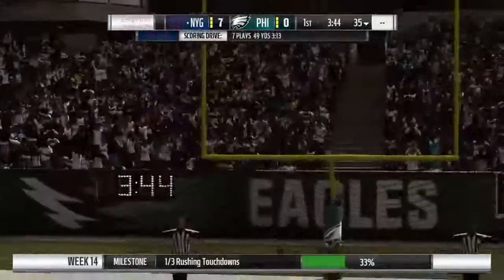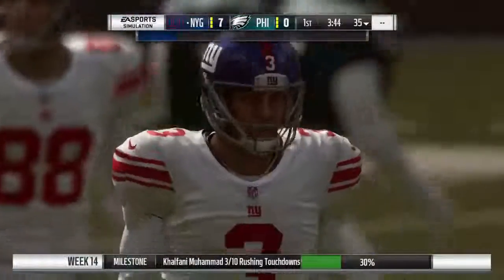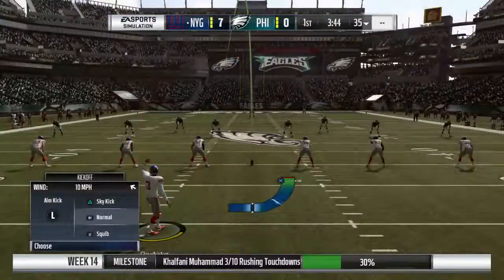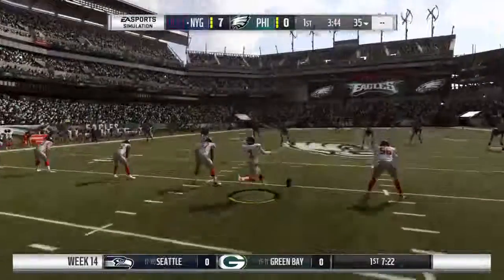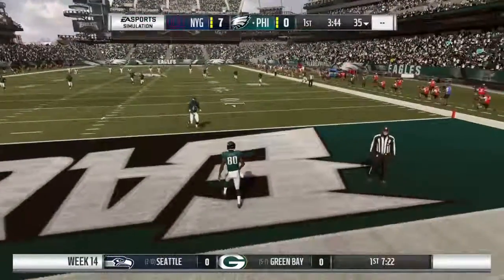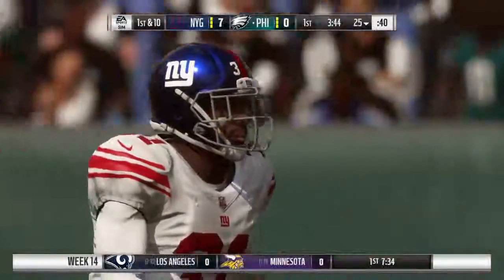The extra point up and good. And it's now a 7-0 game. Out is the kickoff unit as they run up and send this one away. And that'll carry over the back line of the end zone for a touchback.